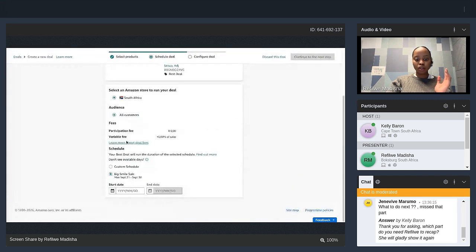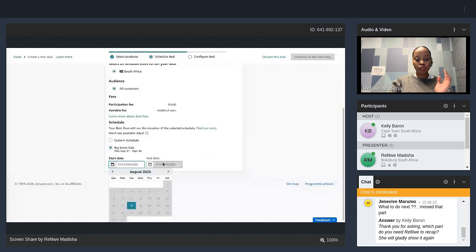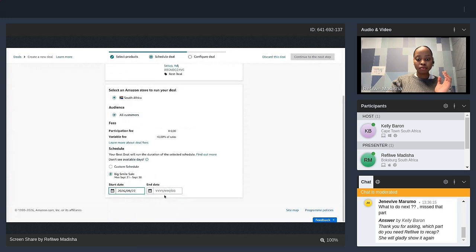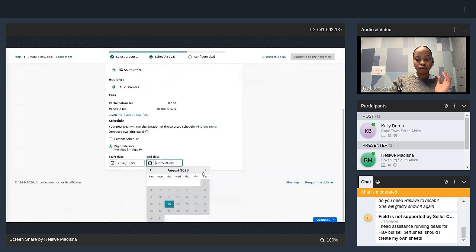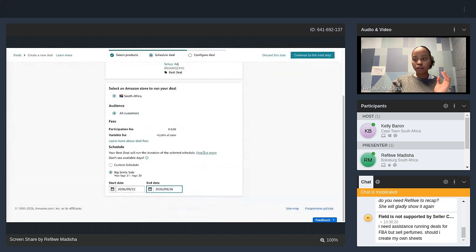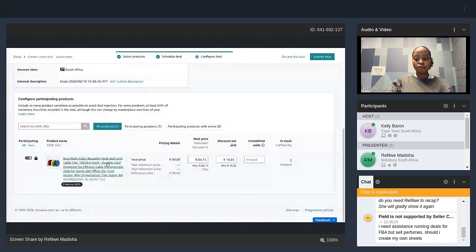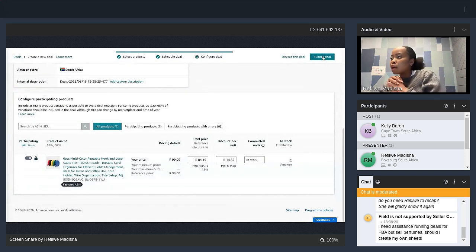Let's say custom schedule in this sense. And then we'll run it in September. I will end it here. And then we'll say continue to the next step. And then here again, you'll put the deal price. It will put the discount per unit. You put your committed stock. And then you just submit deal. I hope that was clear.